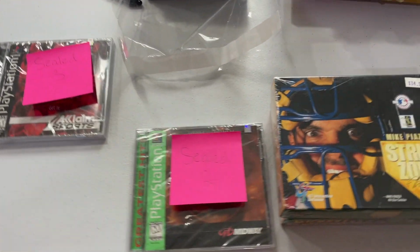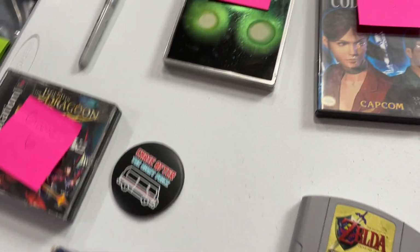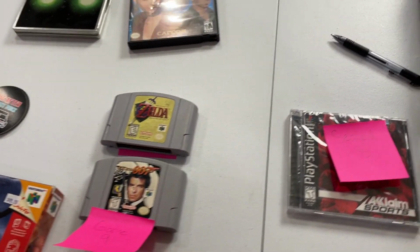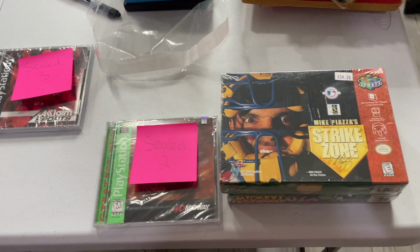And I think that was everything from the game store that sold. And not a bad little way to get things moved immediately. And I think everything was at least somewhat profitable. And some things were really profitable.